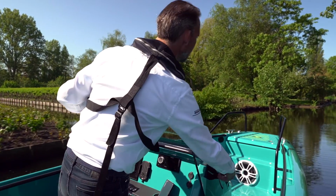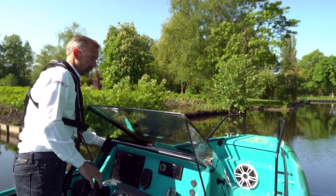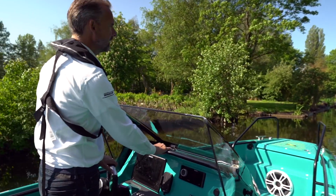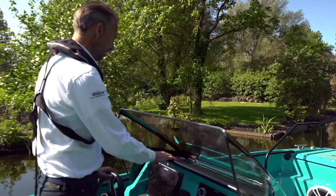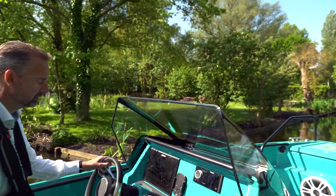We have a beautiful day today, so I'm lowering it again. But a really nice and practical solution. There's a grab rail here now. I think this is a first, at least for me it is, because I seem to remember that on the prototype we didn't have this. I really like this. It's a really nice thing to hang on to in rough conditions.